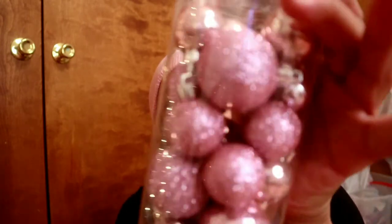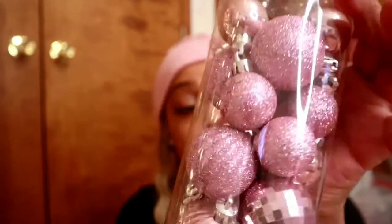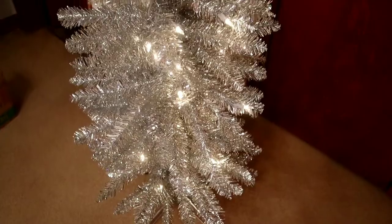So seeing as I don't have Christmas ornament hangers, I am gonna have to wait on putting up these rose gold color looking ornaments. And I'm gonna have to go with the dark pink and these leopard ones. So let's get to decorating my tree.